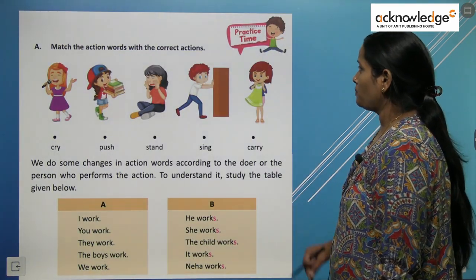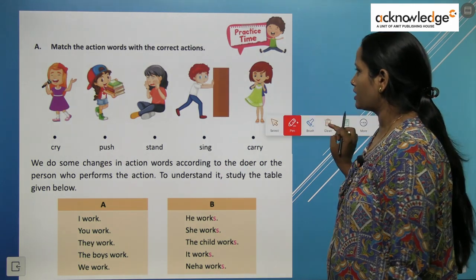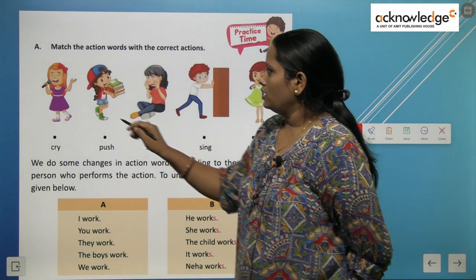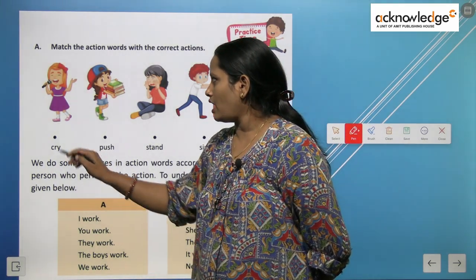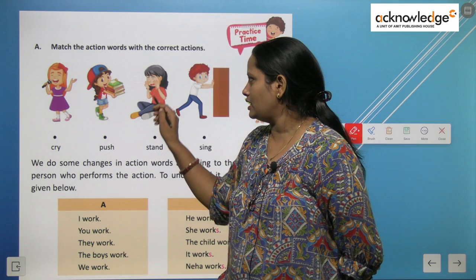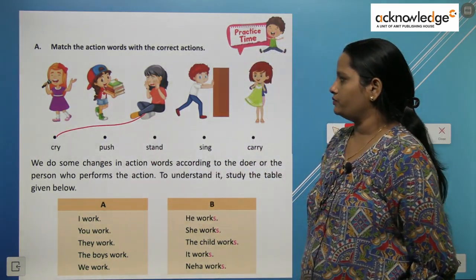Okay, let's come to the practice time. Here an exercise is given. Match the action words with the correct actions. Here some actions are given and here some words are given in your book. We have to match these. Cry. From all these pictures, who is doing the work of crying? Yes, this girl is crying. So we have to match it here.